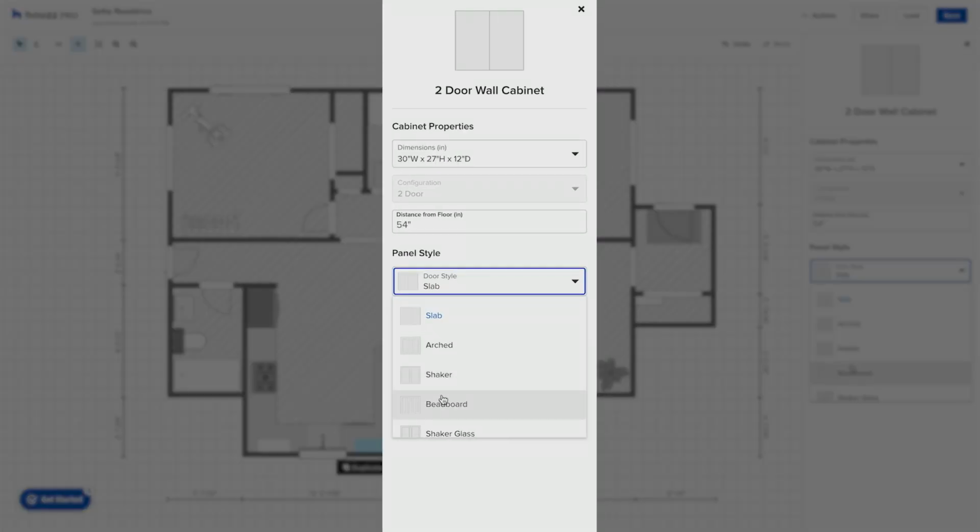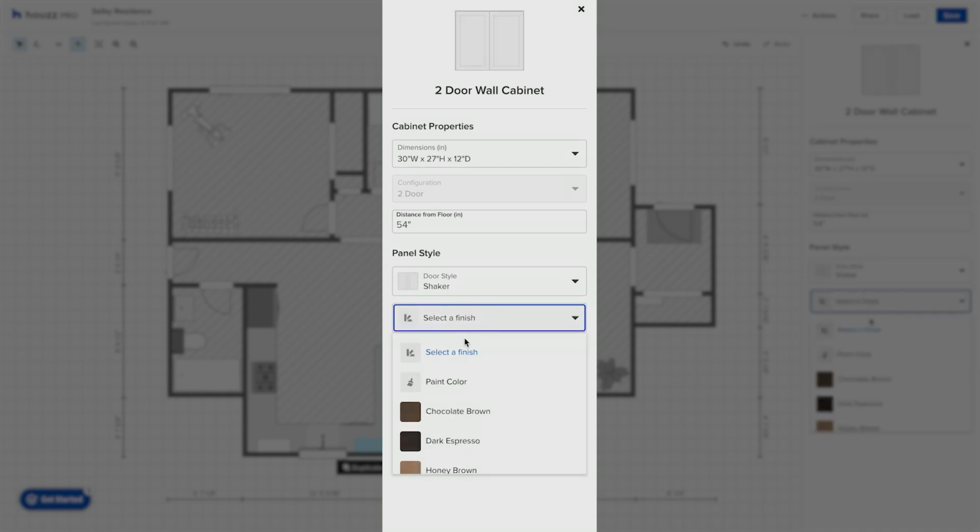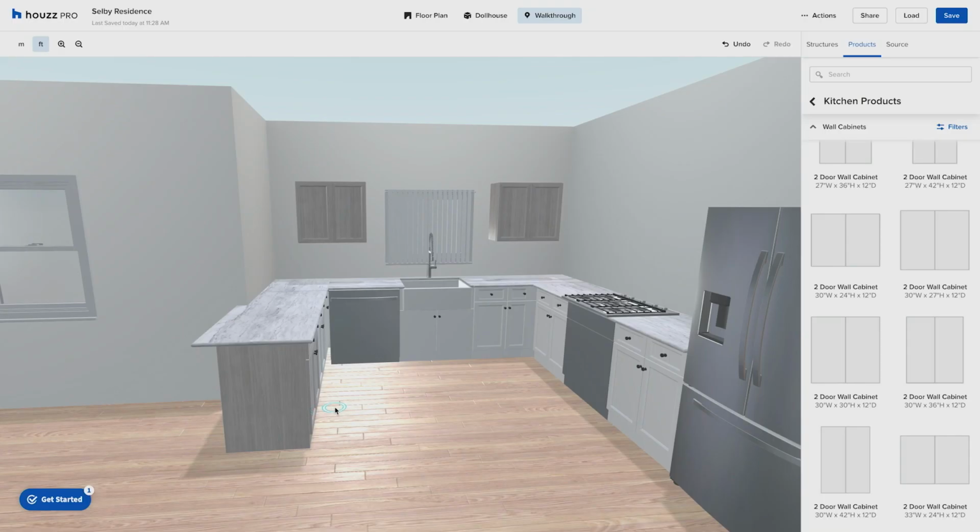But we wanna change the finish to where it matches everything else. We're using a shaker style cabinet, and for that finish, we were using the weathered gray. With the 3D floor plan, we're able to go into that walkthrough mode and see just how high up the cabinets are going to be in comparison to the window, or any other appliances in the kitchen.